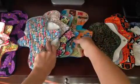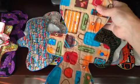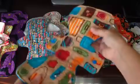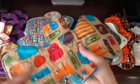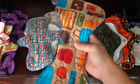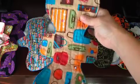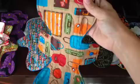Now for overnight on the heavy day, I tried this one. This is Popples, and it's really the only Popples pad that I have, but I was so comfortable in it that I actually am thinking about ordering some more. Maybe not right now, but in the future. The shape was really nice. I mean, it's so large. I would have been a little worried about wearing it during the day, but at night it was just perfect.